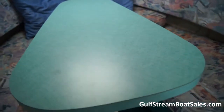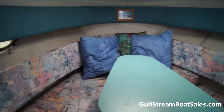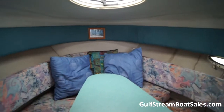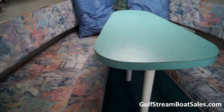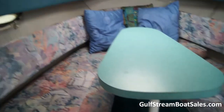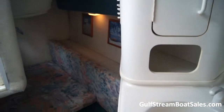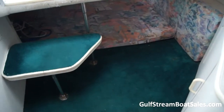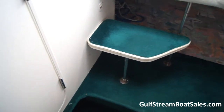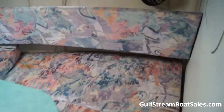The table's in very good condition. Everything's there. The filler cushion's there. The screen for the opening deck hatch is there. We've got the support for the table whenever it's in the down position for making the bed. And the general condition down here is pretty good. The boat looks to be a genuine example that's been looked after by its current owner, and the story in the cabin backs that all up.